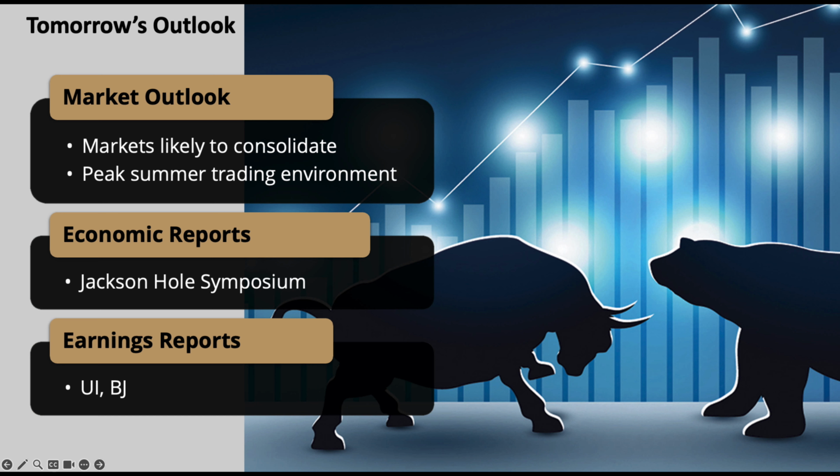Not a whole lot on the economic front. We have the Jackson Hole Symposium. Usually that's a bit of a snoozer unless something comes out of the Fed chair. So that's tomorrow. Keep an eye on it. But outside of that, I think the market's likely to coast here. Yields likely to go a little higher here based on the data, based on the Fed, until the next round of data starts to roll. That's where I think we'll see a big acceleration, especially when we get the next jobs report. Until then, be a little safer in the markets.